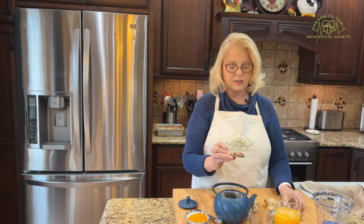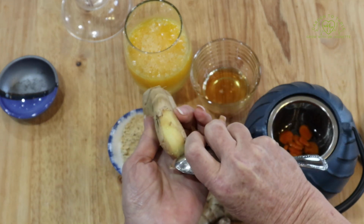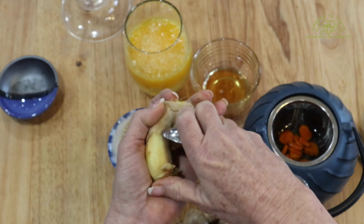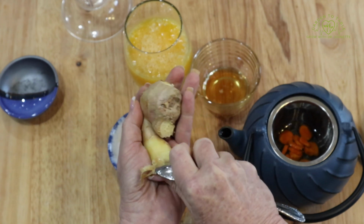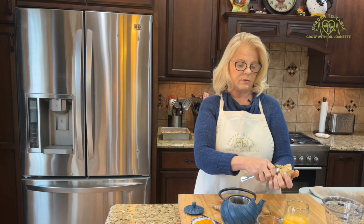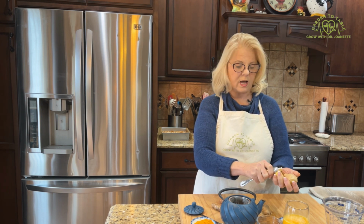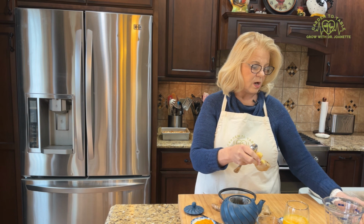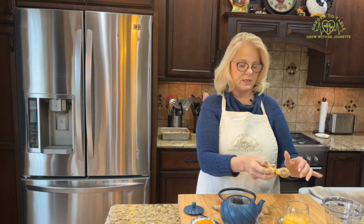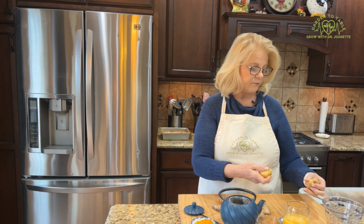I peeled the skin off of both of these with the edge of a spoon. I just scrape the skin off of the ginger root. It's so much easier to peel the skin off with the edge of a spoon rather than try to get out a potato peeler and peel it with a potato peeler. It's also a lot safer, as the ginger root and the turmeric root aren't very long sometimes, and it's easy to peel the skin off of your finger in addition to peeling it off of the ginger root.